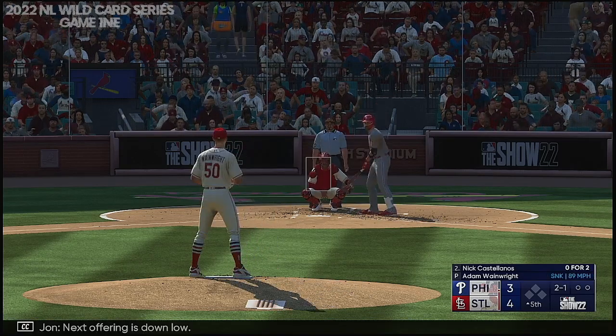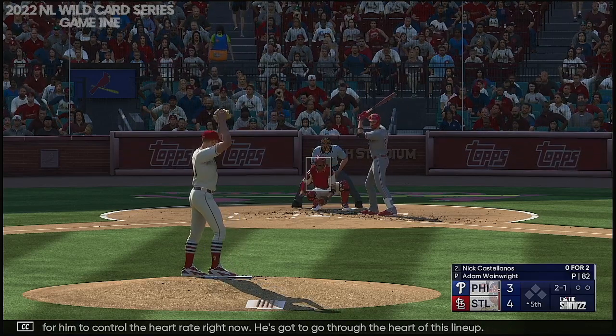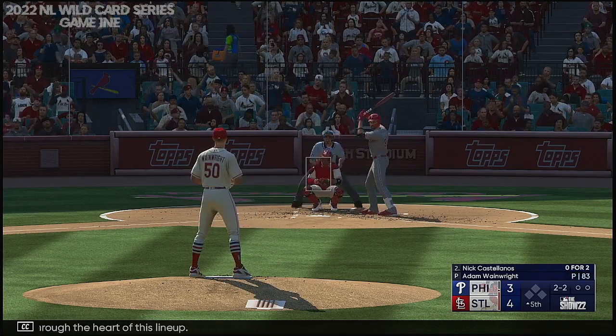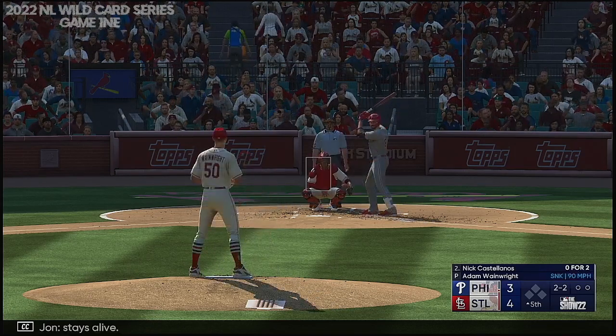Next offering is down low. So important for him to control the heart rate right now. He's got to go through the heart of this lineup. To two now. Stays alive.